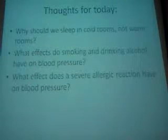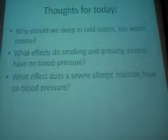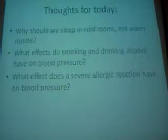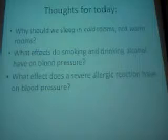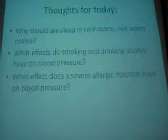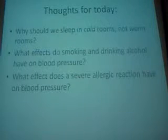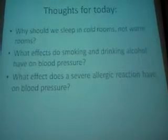All right. Another thought for you. What does smoking do to blood pressure? What is in that cigarette? Nicotine. What does nicotine do to our vessels? Vasoconstrict. All right, so if you vasoconstrict, what does that do to your heart rate? Increase. And blood pressure? Increase. Both increase. Good. So smoking by itself is going to act as a vasoconstrictor. That's going to increase heart rate, increase blood pressure.